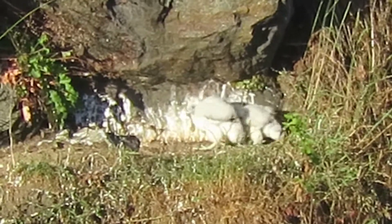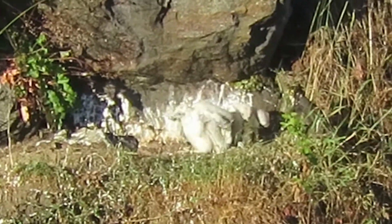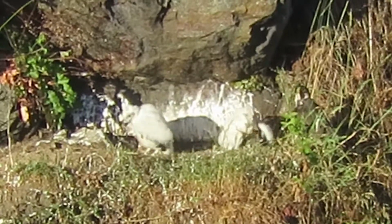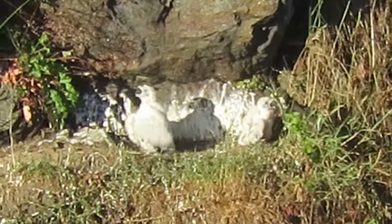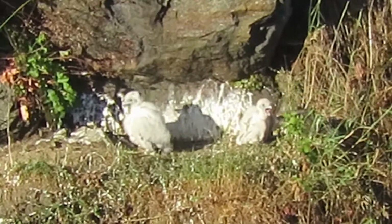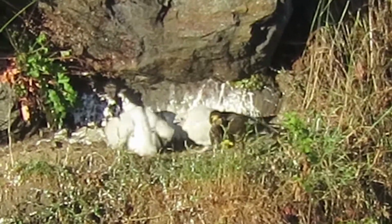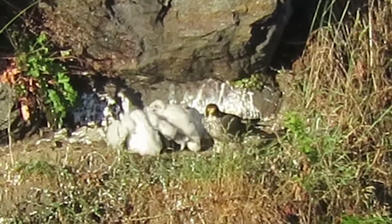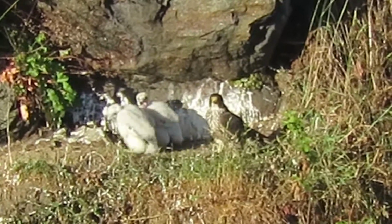Well, here we are. Alrighty then. Alright. Mama just landed here. Got some food now. The other one's all ready to get a little bit. There she comes. Got food for the youngsters. Look how big they are. They're just as big as she is now. Good sized birds.